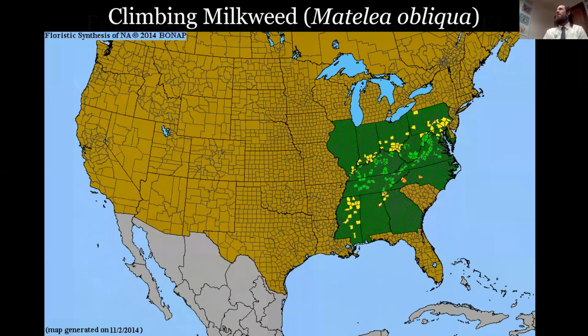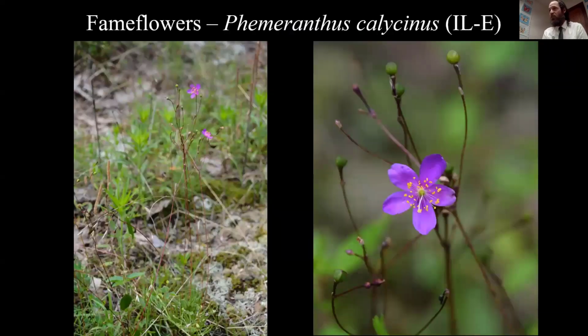And now fame flowers. We have 3 species in Illinois. 2 are rare and 1 is less rare, I would say. But this is the large flowered fame flower. This is also called flower of an hour because each flower only lasts for a single day, and typically about an hour that they bloom. And unfortunately, there's only 1 site left for this species in Illinois, and it's privately owned.